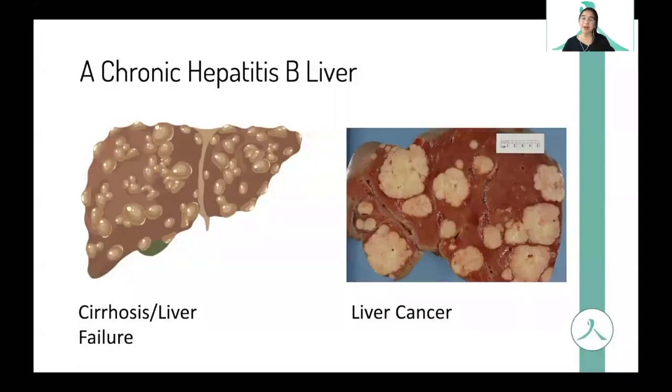So what we have here is what a liver can look like after it's been infected by chronic hepatitis B. The image on the left is a liver that's been affected by cirrhosis, or scarring, and this is a sign of end-stage liver failure. All those little bumps on the liver are what happens when your liver is responding to all of these harmful pathogens that are infecting it. The image on the right is of liver cancer. And as you can see, there are a lot of white spots in the liver, and that's caused by tumors.